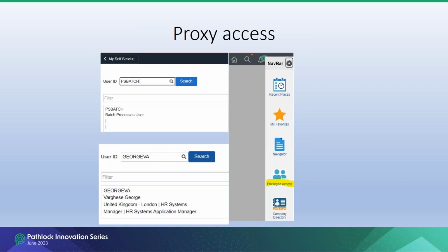I'm going to say that we implemented the privileged access at the same time as single sign-on because we didn't want any reduction of functionality in terms of the support help desk activities, and they were able to continue to support the system in the same manner which they were able to do prior to SSO implementation.